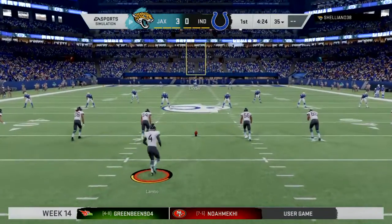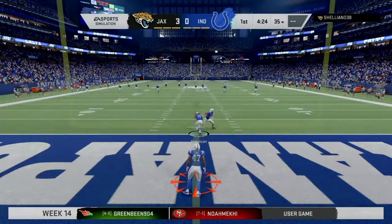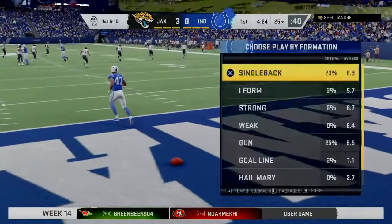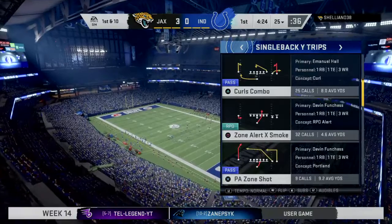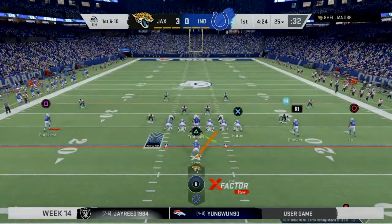Now, after the made field goal, back out Lambeau to kick this one off. This is taken about 7 yards deep. And no run back here. This will be a touchback, and it comes out to the 25-yard line. The Indy offense at the line and set to go.